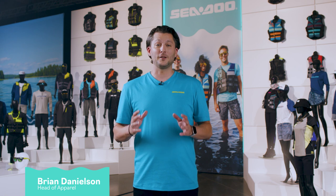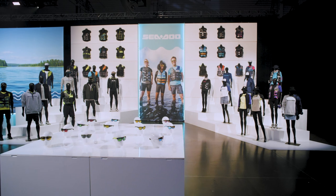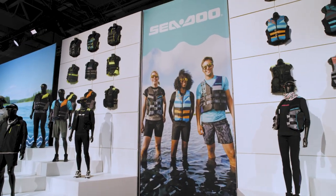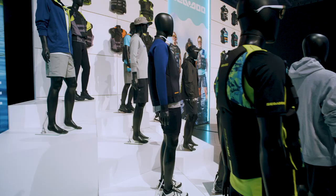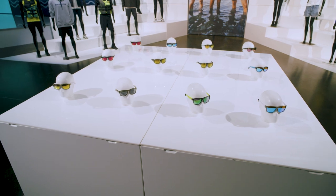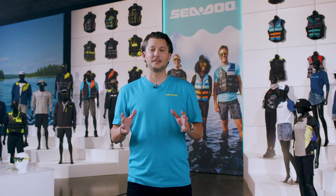Sea Doo riders, their friends and families love to spend time on the water, and the gear that we're introducing for 2022 will help you do just that. We've got a refreshed collection of our personal flotation devices, some great rash guards with UV protection, and an exciting new polarized eyewear lineup. If you're new to the world of personal watercraft, first of all, welcome to Sea Doo.